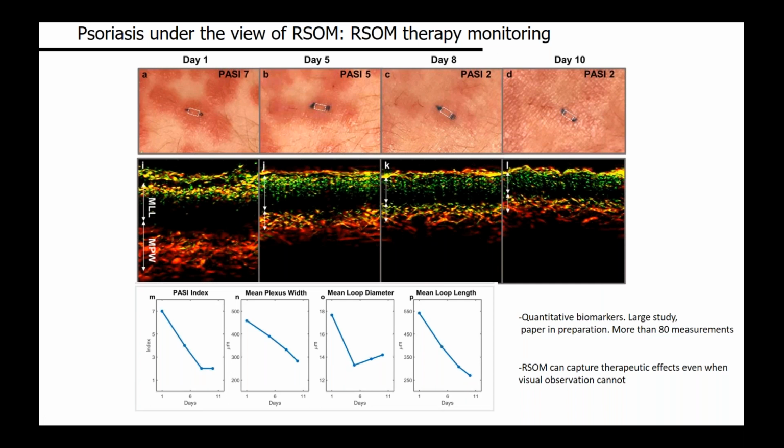Basically, we can see how the mean length of the capillary loops gradually decreases, and also the thickness of the upper plexus decreases, and the diameter of the capillary loops also decreases. These images are very interesting because we can see that from day 8 to day 10, there is no change in the PASI index.